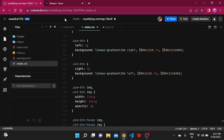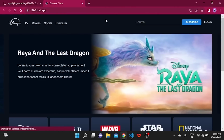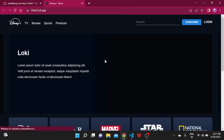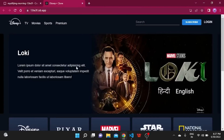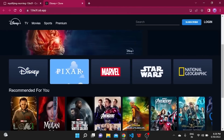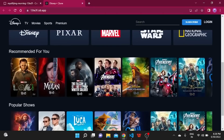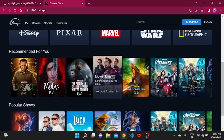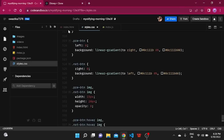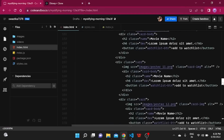So we have saved our file and we'll go to the website to look at what it looks like. Okay, so it looks perfect. The slider is working, the navigation bar is right over here. These animations seem to be working, and here you can see that these pictures are all set to be seen. What I have done now here is I have added the HTML elements after that.